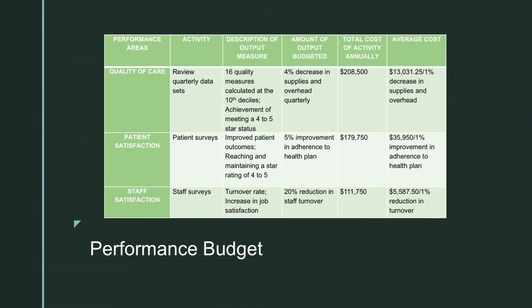So the next slide is about the actual performance budget. And we've kind of already discussed this in our different measures and how we're going to measure each performance area. But I'll kind of break it down a little more. As we said, with quality of care, the activity we're going to do is review quarterly data sets. That's going to be measured through 16 quality measures measured at the 10th decile and achieving a 4 to 5 star status. We're going to hopefully decrease supplies and overhead by 4% quarterly.